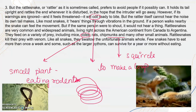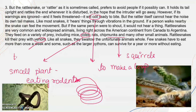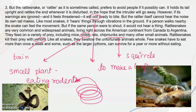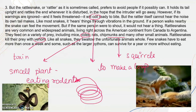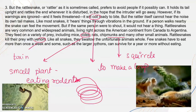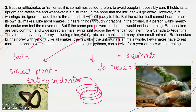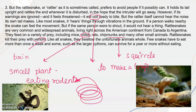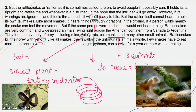Rattlesnakes kill their prey with venom. That's the poisonous toxin that they have. Like all snakes, they swallow the unfortunate animal whole. Few snakes have to eat more than once a week, and some, such as larger pythons, can survive for a year or more without eating.